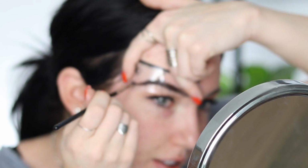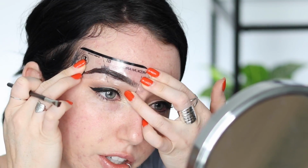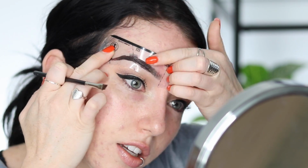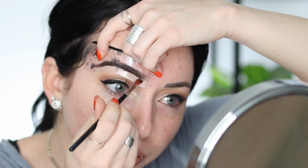Where does this stop? This is hard to see. My left arm is about to fall off. Oh man, this tail is gonna be intense. You have to be careful not to let it slide down while you're doing this and hold it in shape or else your brow's gonna be kind of funky. So now I'm gonna go in lightly just in the front and kind of feather it up.